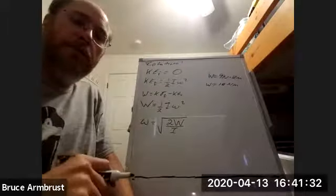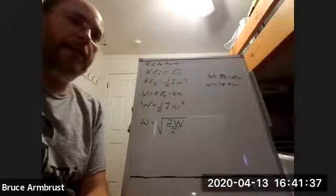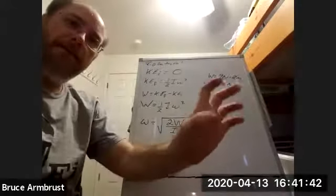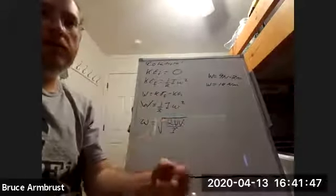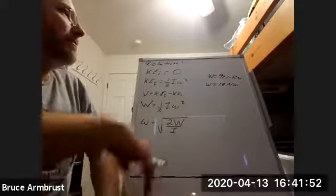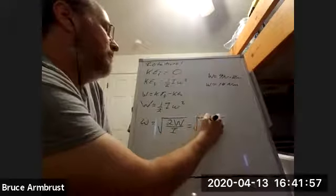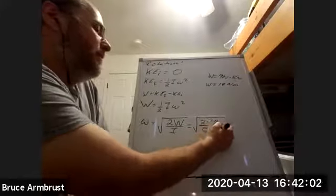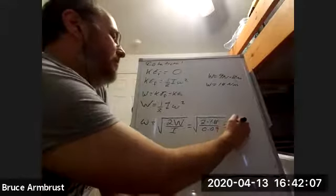So the amount of work that was done, it was linear work. But that linear work is being done to change rotational kinetic energy. Had this spool moved as well as rotated, we would have had to figure out how much work goes into the pulling, how much goes into the rotating. But as this is, it's all rotation. Okay, so let's put this in here. So we're going to get the square root of 2 times 18. And then our moment of inertia was the 0.09.